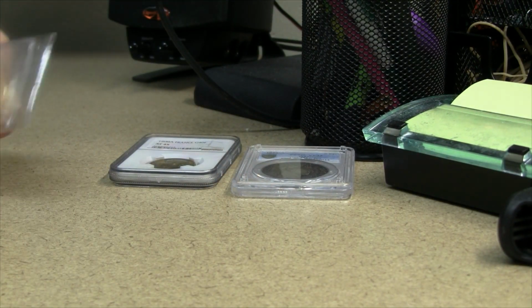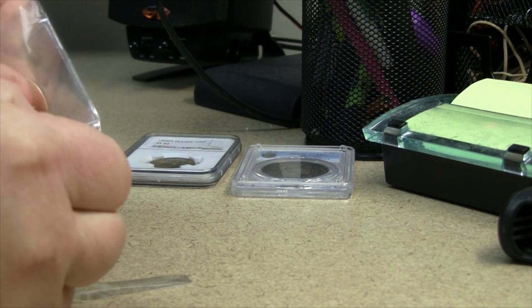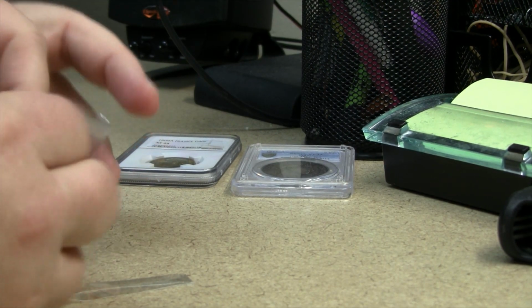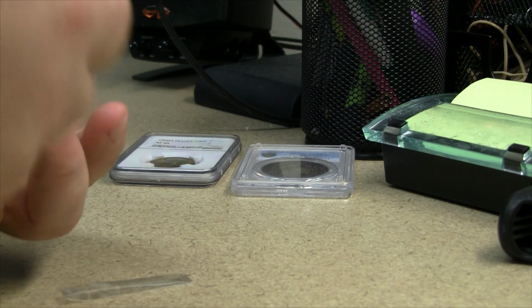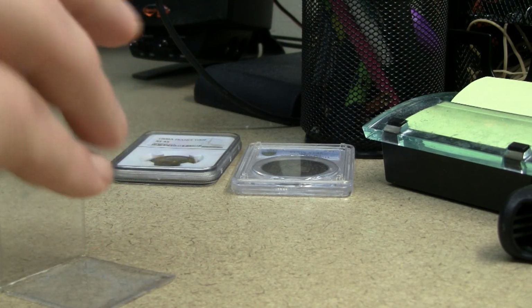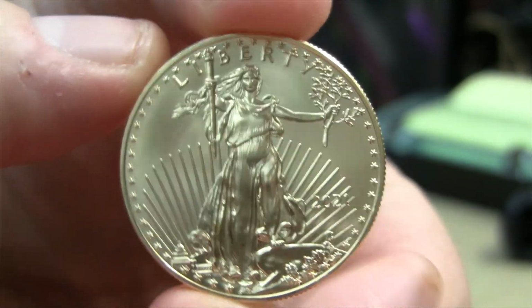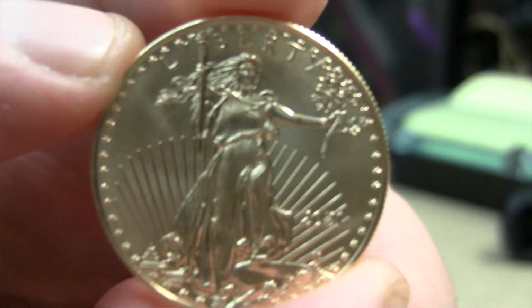The new gold, and I think I was commenting on Silver Bean Counter on his channel. He was out doing bean go shopping, and I forgot to comment that I just bought gold, and this is what I just bought. There we go. Beautiful. 2021 American Gold Eagle, 1 ounce, freshly minted.